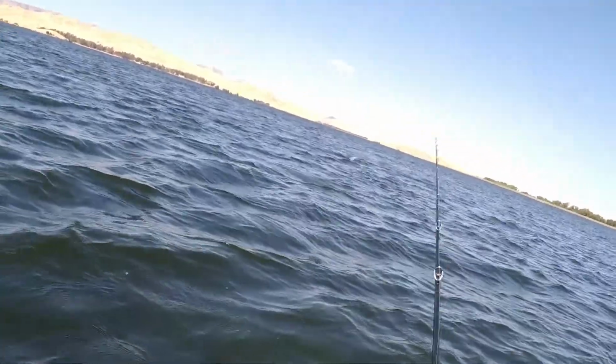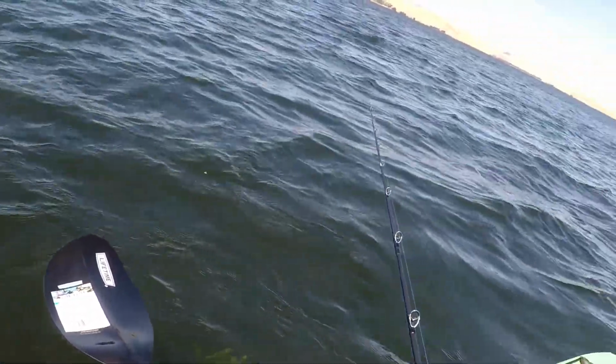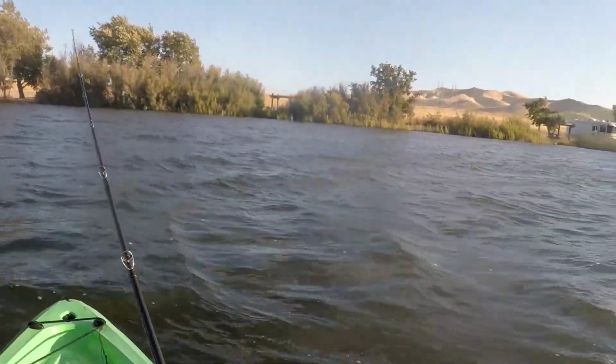Oh, there was a chaser right there. I was too quick to reel up my lure. Let's just work our way back by floating down.